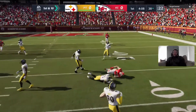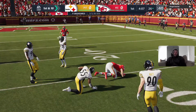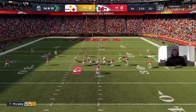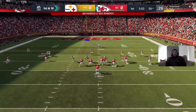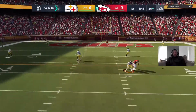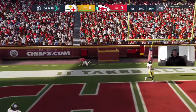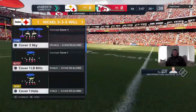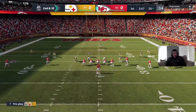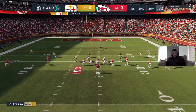Mahomes firing complete, and he works it past the 30, almost to the 25. 12 more yards there and another 1st down. And again, it's Mahomes. Going for it all. And it's incomplete. Took a shot, couldn't connect. He was trying to get it to Tyreek Hill that time. And it's 2nd down. Covered by Steven Nelson.